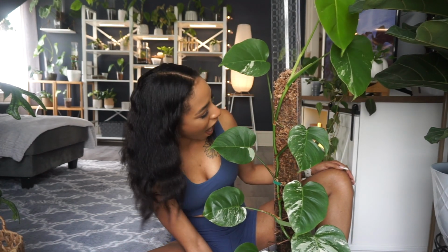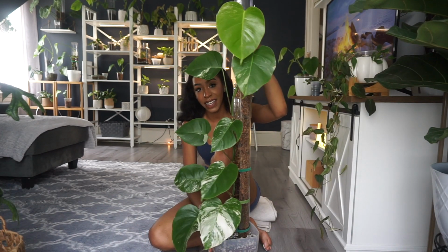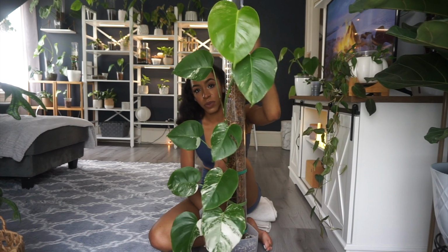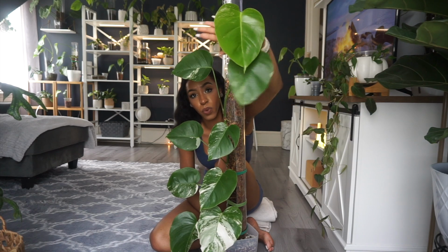Guys, look at how big this is. Like, are you actually joking? Hold on a second. Let me back all the way up so you can really see. Look at how big this plant has got. What in the world? I mean, the last leaf that I put out, this one right here, it's the biggest one. Like, it's literally huge. Look at my hand. Yeah, it's huge.